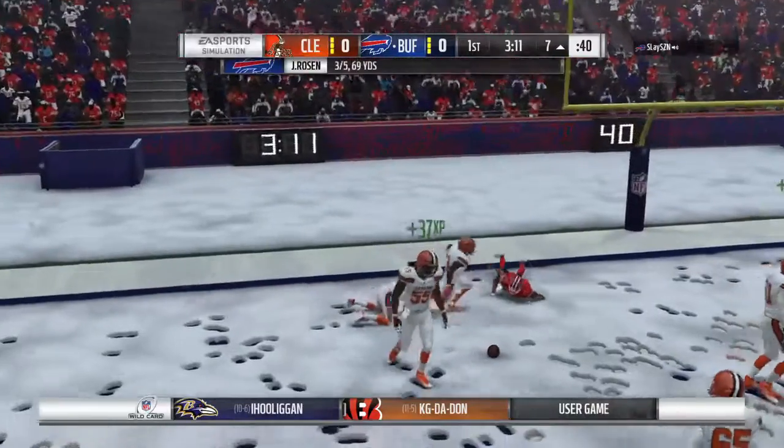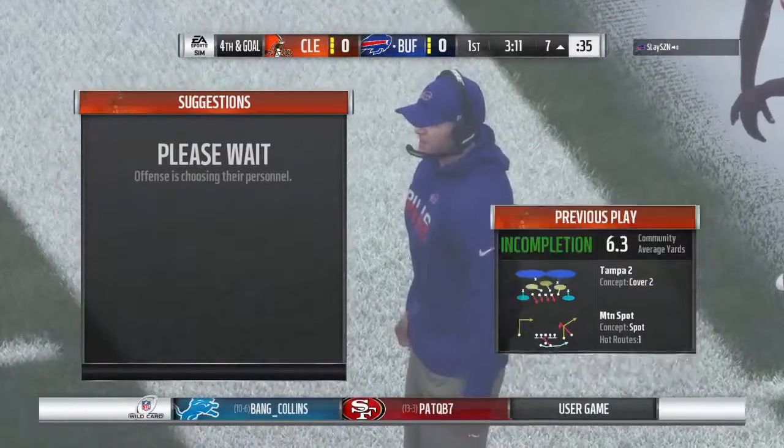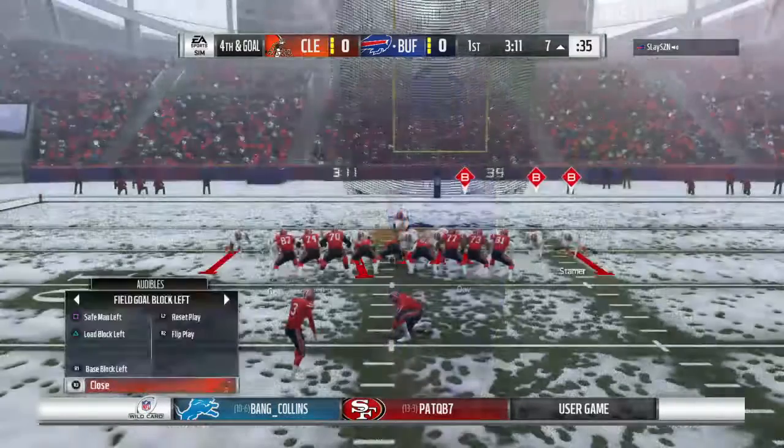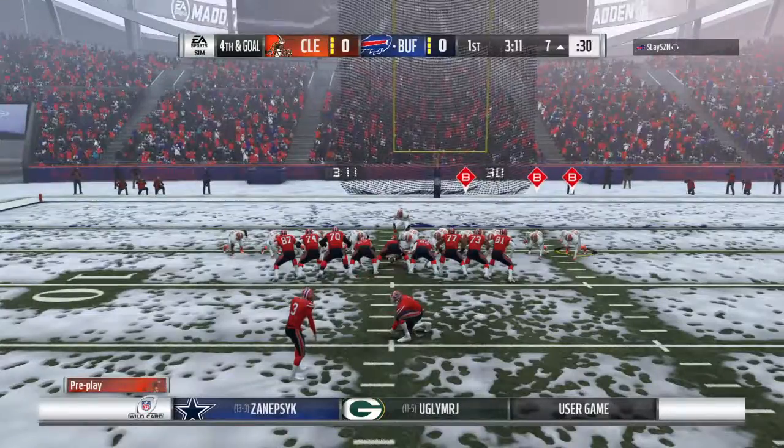Oh, it's a touchdown if he holds on. Instead, it's fourth down. You can tell they were hoping for a flag there offensively. Several on the sideline motioning. Hey, why not a penalty? Why not a penalty? What did you see?